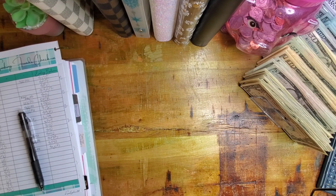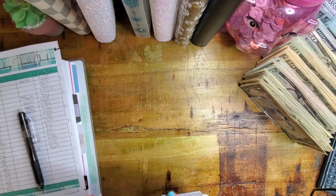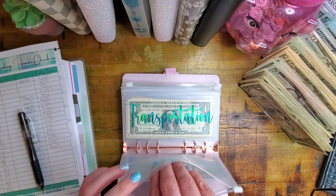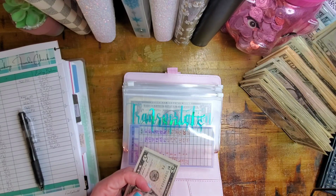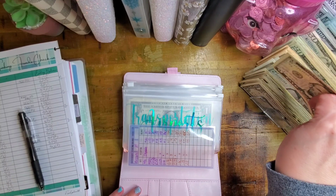So another binder is unstuffed. Then we've got our vacay. And our vacay has lots of different binders in it, or lots of different envelopes. And so we're going to unstuff these ones fairly quickly. So we've got 65, and there is 65 in there. And that is our airports.